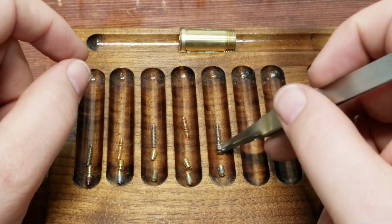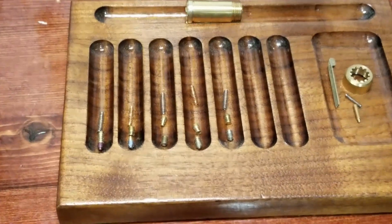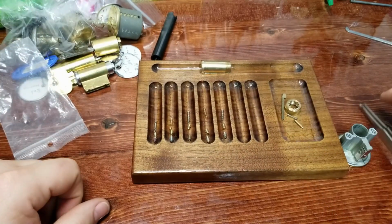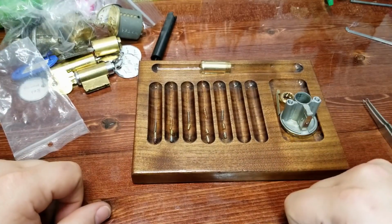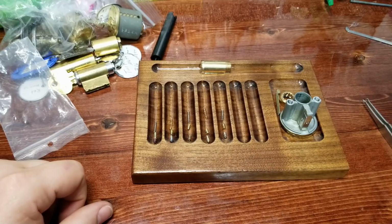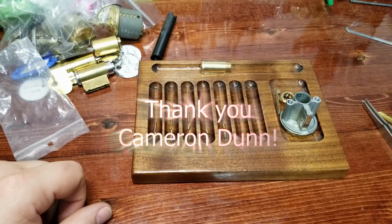So, Cameron, that was a nice lock. It was fun to pick. Thank you for sending me this lock along with all of these other locks, man. I really appreciate it. And I wasn't really expecting it. I don't remember if you ever said you were going to send me locks or not. I mean, it's been a little while since I've been emailing with you. But thank you very much, sir.